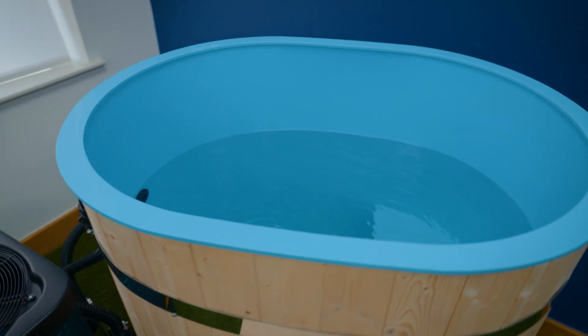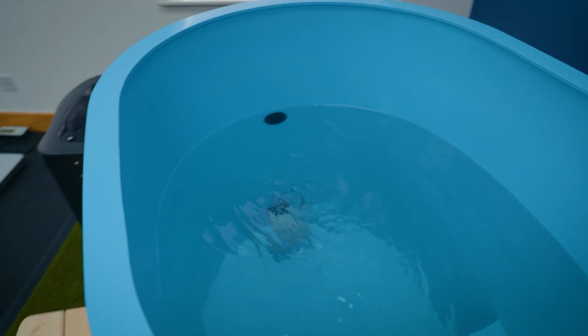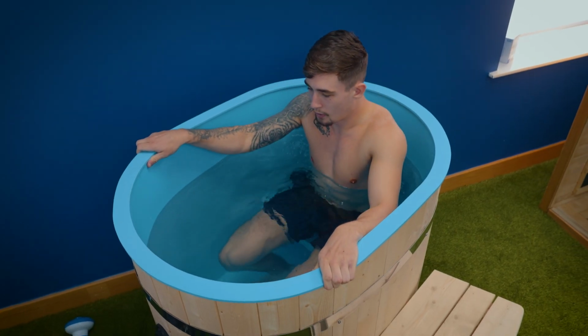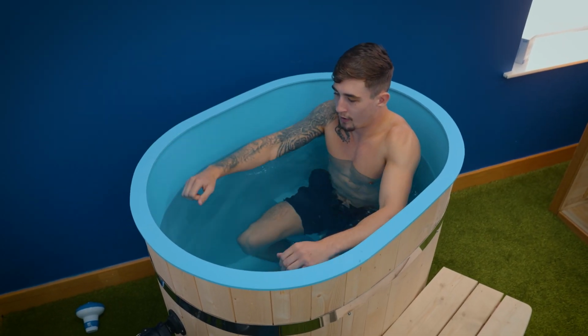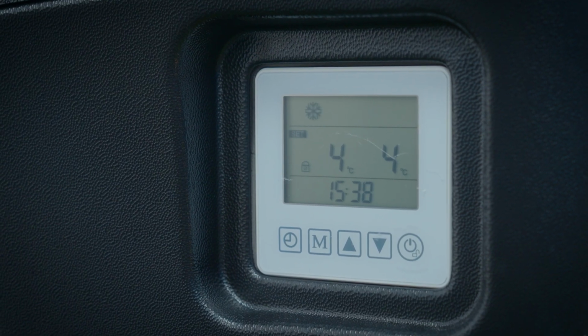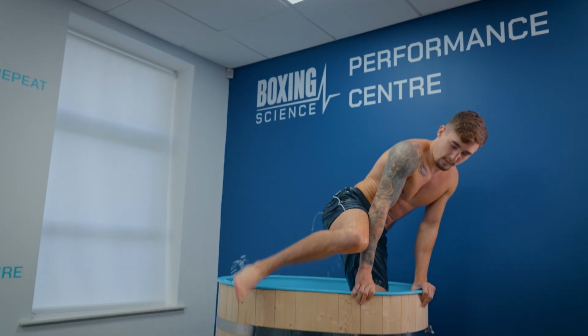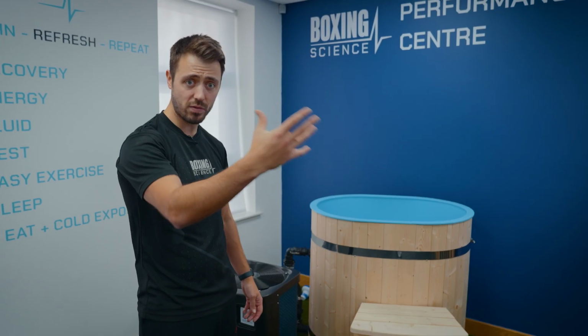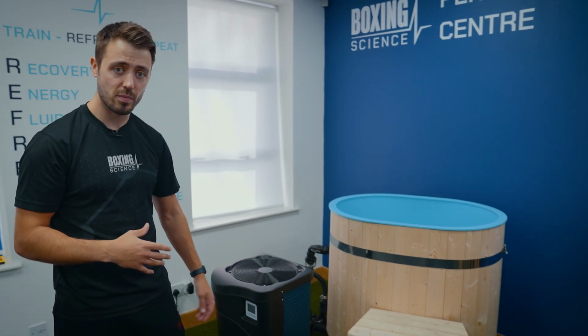We use the ice bath with our athletes either once or twice a week with this chiller system. This is provided by the ice bath company. We can monitor the temperature of the ice bath accurately; it's sitting at about 4 degrees at the moment. So we have our athletes sitting in this for anywhere between 3 and 10 minutes, depending on the temperature. The lower the temperature, the shorter the time. The higher the temperature, which is 10 or 15 degrees, we go for a longer period of time.